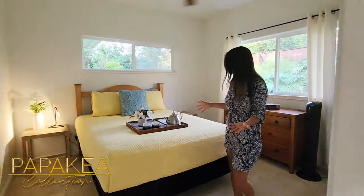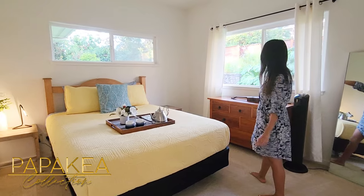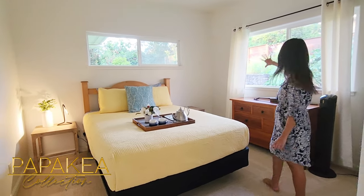At the very end of our hallway, we do have our laundry room. And off to the side here, we have our guest bedroom. Good sized closet. View of our back and side yard. Again, it feels very private.